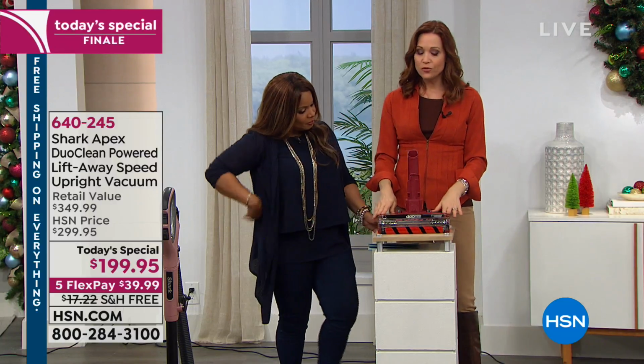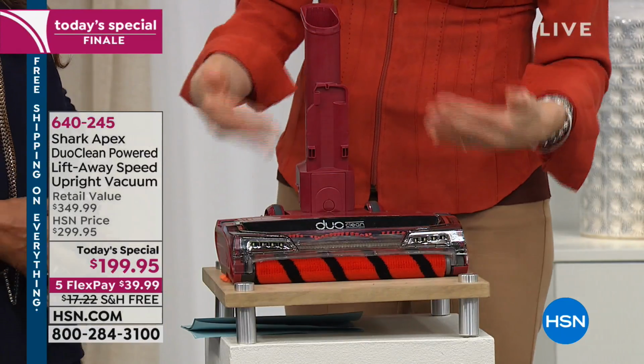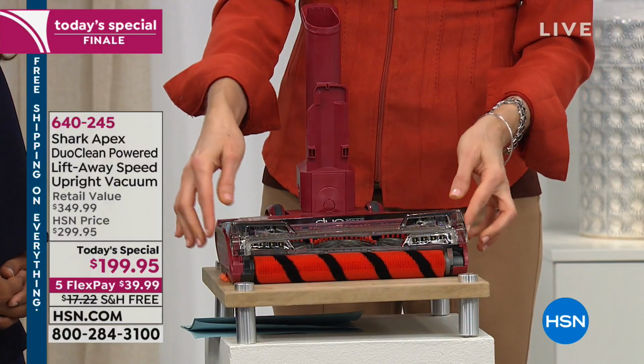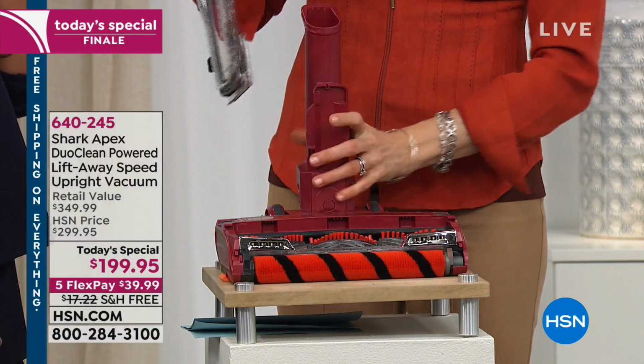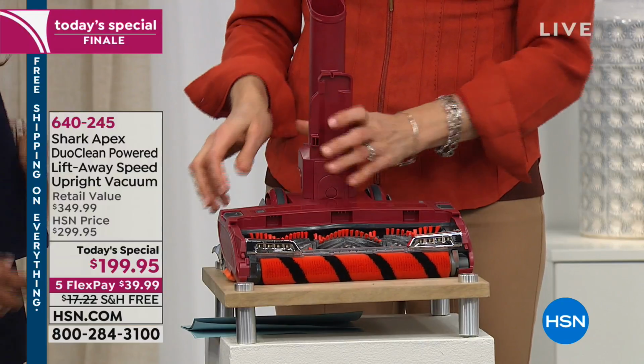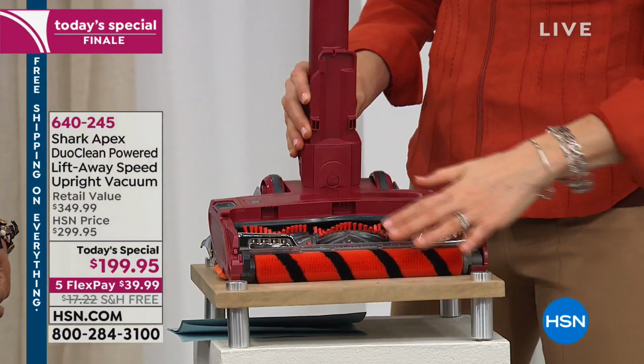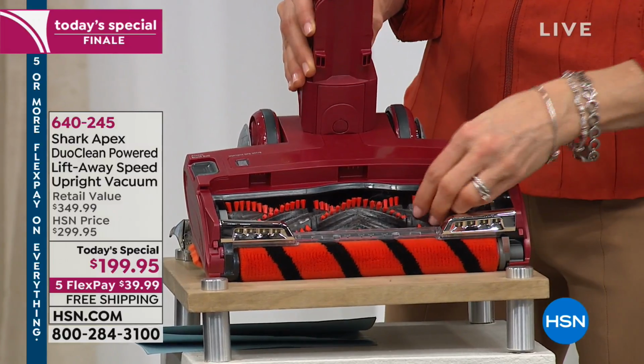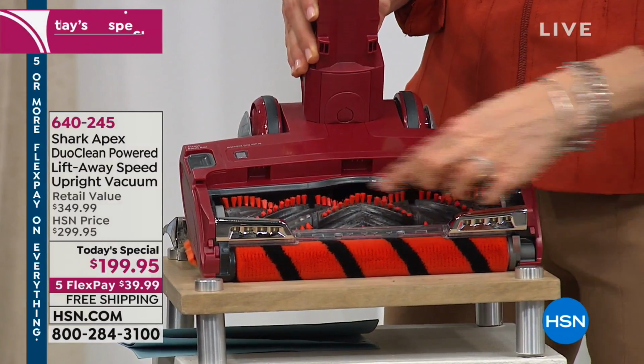Something really cool that we do for you is try to make it easier to maintain your vacuum, because sometimes you got to clean the vacuum itself. Look at this, Marlo. I don't have to turn it over. I don't have to get any tools. This pops right out, and we call this our brush roll garage. So now with the lid off, you can easily take maybe a pair of scissors and cut off the hair or the tinsel this time of year, or whatever gets caught around the brush roll.